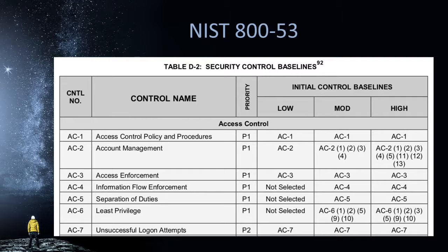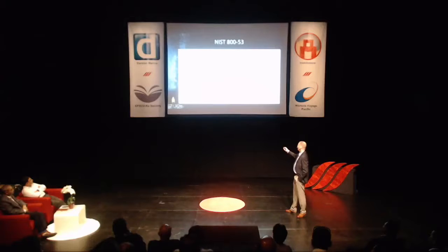So, just very briefly, and we don't want to get too technical or go down a rabbit hole on this stuff, but with this document in your hand, you'll see there's controls, they're numbered, they're arranged by function, the control name, and then here, this is the criticality of the asset. So if you're trying to protect something that's just low criticality, it's not very important to you, the controls are going to be different than the controls that are recommended at the high. And these are just the initial baselines.